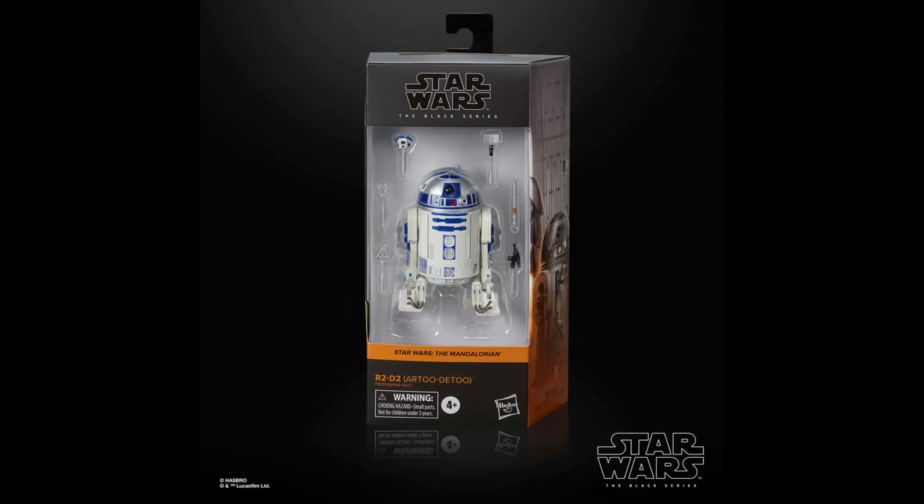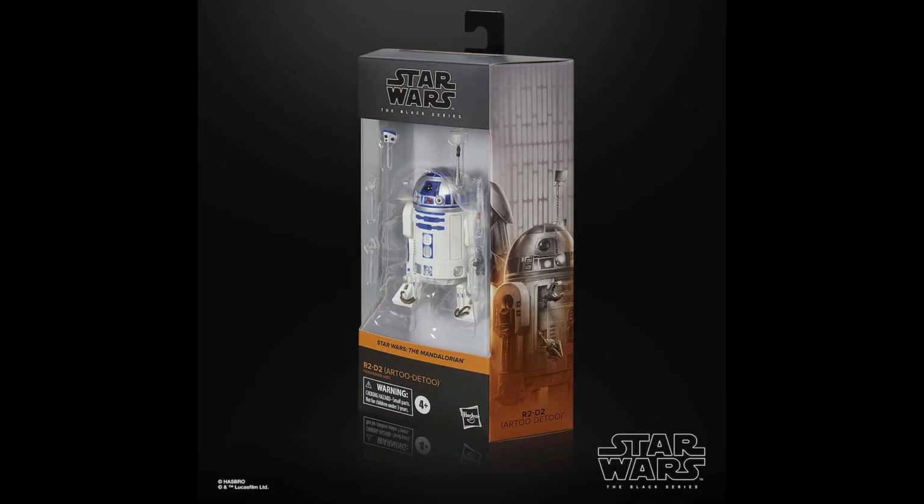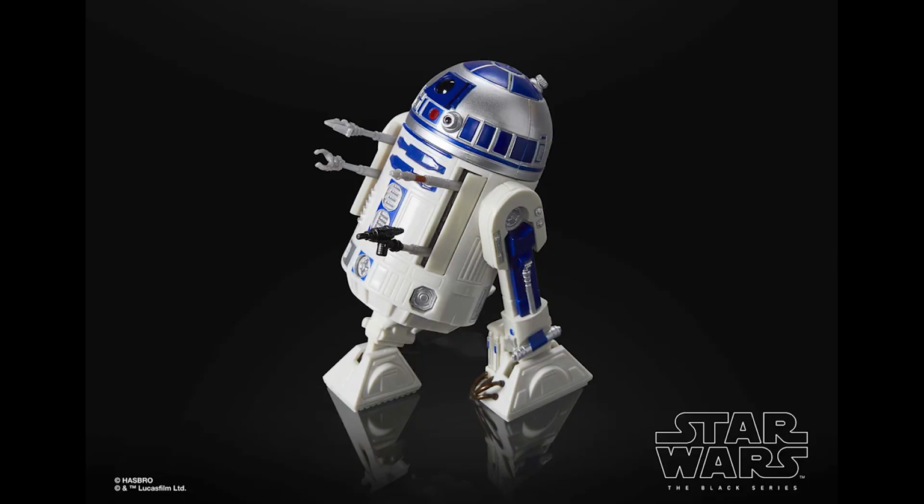At number 10, it's R2-D2. This is a brand new figure of one of the core characters that needed to be updated for 10 years from the beginning of this line, when it was released in one of the first waves. We waited for 10 years to finally get the Black Series R2 that is in scale with the rest of the figures, and 2023 was the year when it finally happened.